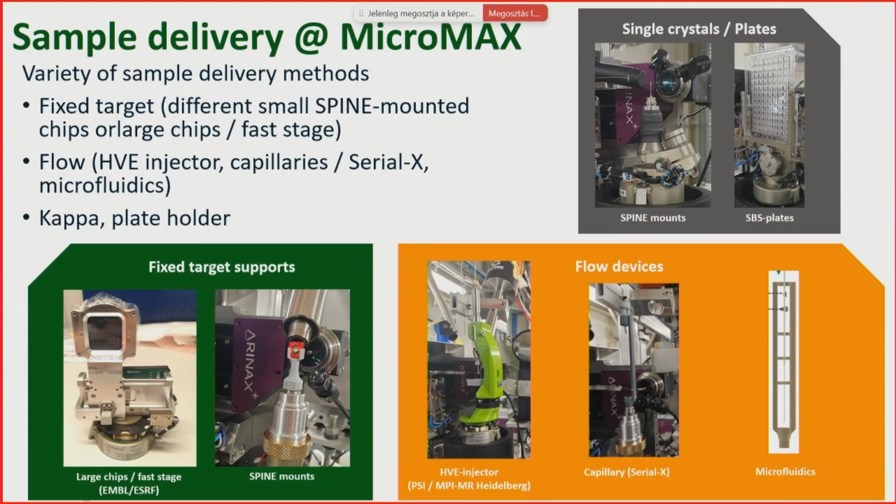Okay, so sample deliveries that we have. We kind of went with the motto that we need to collect them all. I think except tape drive, there isn't a method that we aren't using. So we kind of categorize them in 3 different categories: single crystal plate, fixed target experiments, which we have 2 different support systems for, and flow devices. And I will quickly go through all of them.